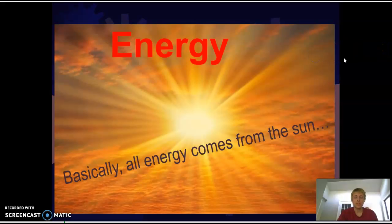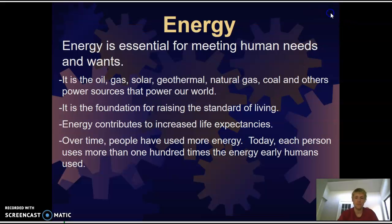All right, let's talk about energy. So basically, all energy comes from the sun, and then in some form or fashion, we or other organisms repurpose that energy and use it for their own benefit. So you might say, well, wait a minute, Mr. M, oil doesn't come from the sun. Well, where does oil come from? Dead dinosaurs. And dead dinosaurs ate plants. And plants, of course, get their energy from the sun. So at the end, it all boils down to this beautiful star giving us all the energy we have.